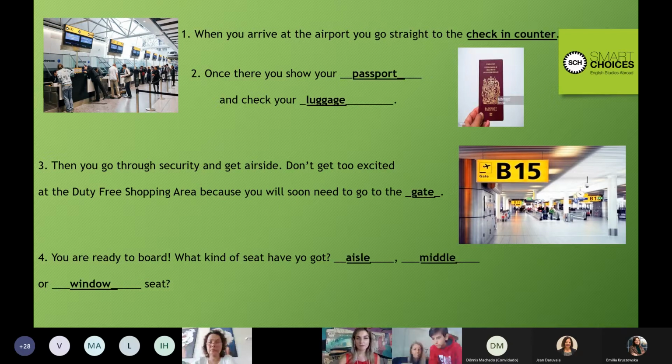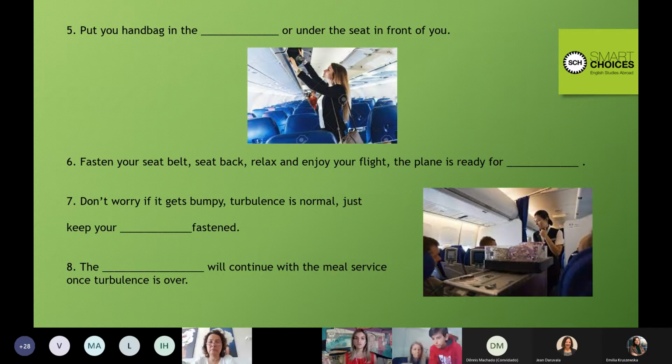Well, here are some of the possible answers, but again, more than one answer could be correct. So let's continue. Now we are on board. Our lovely cabin crew has welcomed us already. So you put the handbag in the overhead compartment or under the seat in front of you. So the bigger personal belongings, overhead compartment, good, overhead locker, good. There are many answers here, right. Then you sit down. So fasten your seatbelt, sit back, relax, and enjoy your flight.